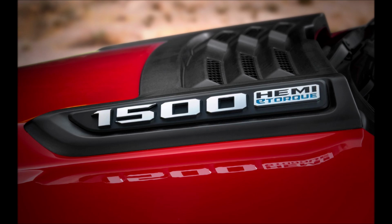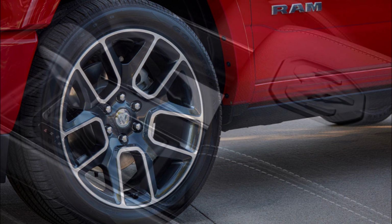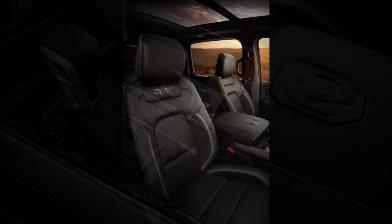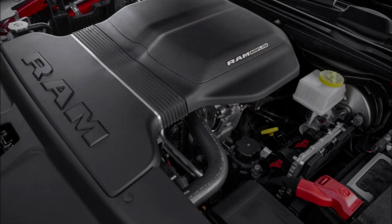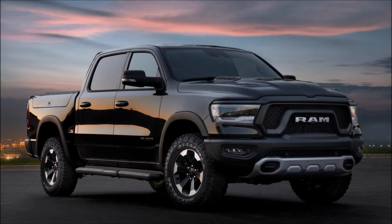a 5.7 liter Hemi V8 with mild hybrid technology, and while that's not too unusual, the GTs are equipped with a factory installed cold air intake and cold end exhaust. Ram didn't mention any specific gains, but the Mopar part listing for the cold air intake says that it increases airflow, power, and torque, and this suggests that the truck could now have more than 395 horsepower, 400 PS, and 410 pound-feet, 556 newton-meters of torque.